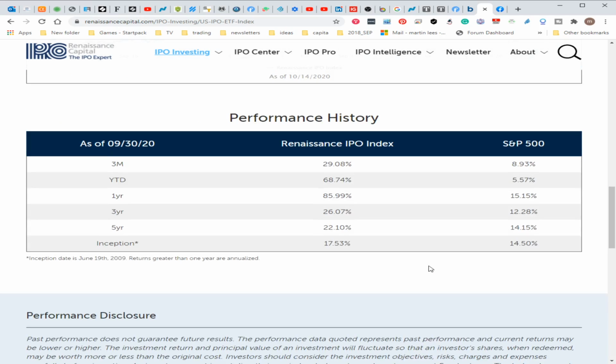They're comparing this fund against the Standard & Poor's 500. They're saying, special times, they're getting 69% year to date, and even more, 90 for a year, where the S&P is getting 15 and 6 respectively. Over 3 years, it's removing a lot of the froth. You're getting 26% over that particular time, annualized. And since inception annualized, that's a pretty good return. It's about 3 points over Standard & Poor's.